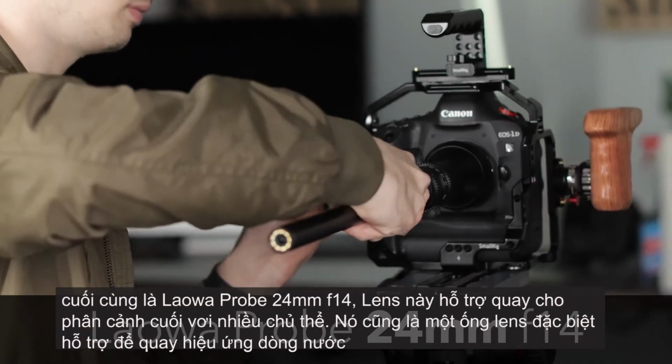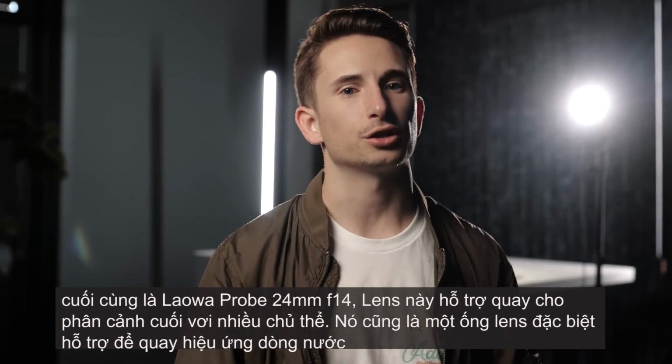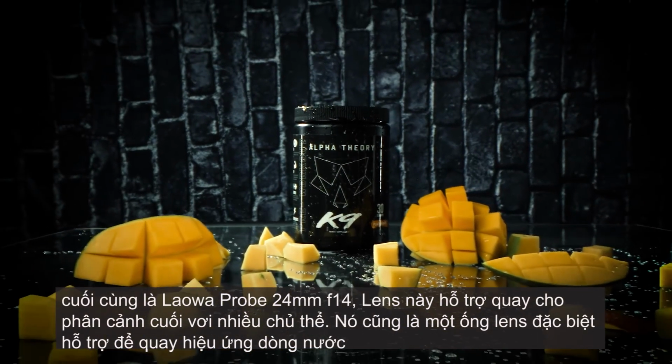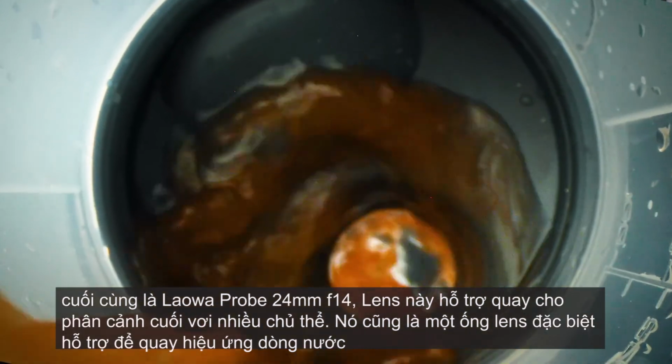Lastly, we had the Laowa 24mm probe. This lens came in handy for the close-up, like the ending shot where the camera flies above the mangoes and then the shaker bottle is slammed down, as well as this shot of the liquid flowing through the shaker bottle.